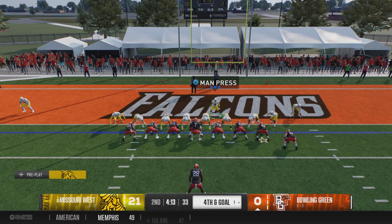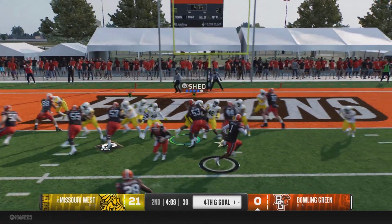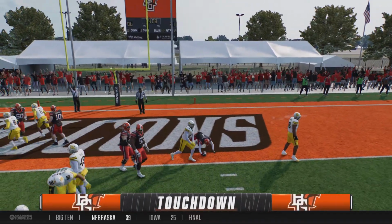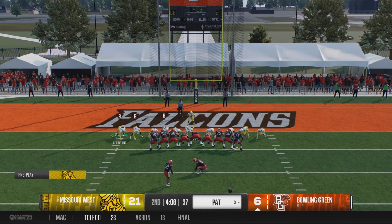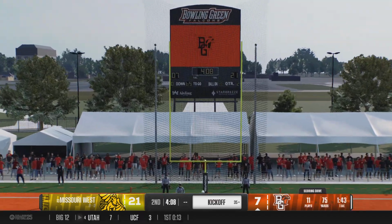No hesitation from this head coach. He will go for it on fourth and goal from the 1. And he takes it in for the score. Touchdown, BG. And the offense finds a way to cut into this lead. They still have plenty of work to do. They do, but that's a big score.